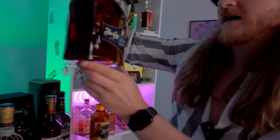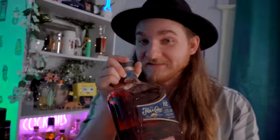This is the Flor de Cana 12 year. This is something that I did not remember buying. If I had it my way, I would have probably bought Havana Club instead of buying this one.